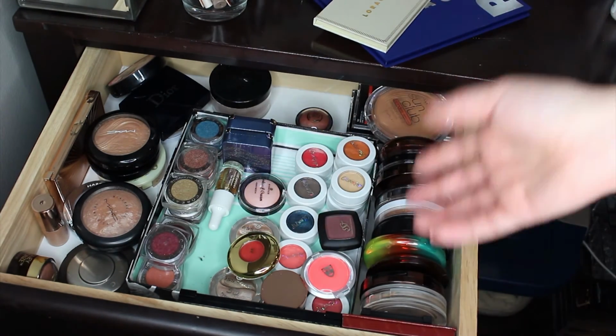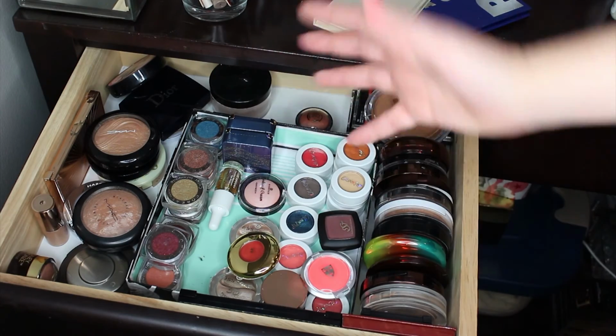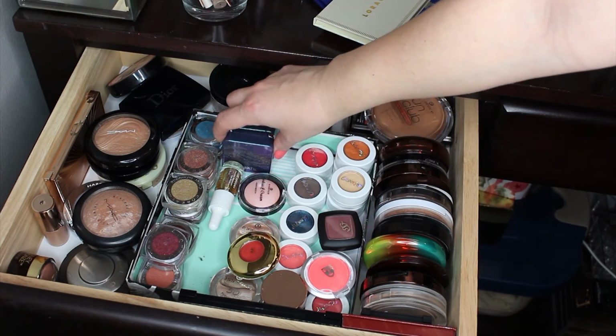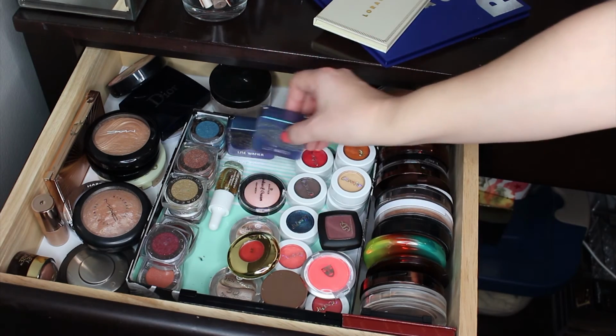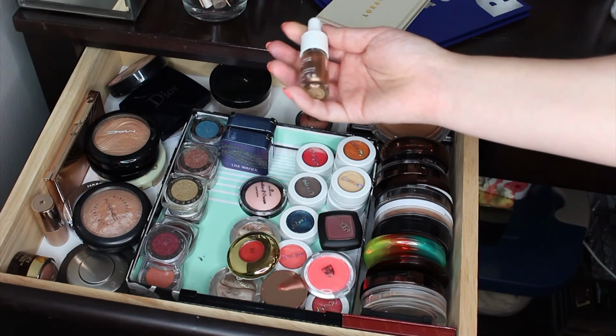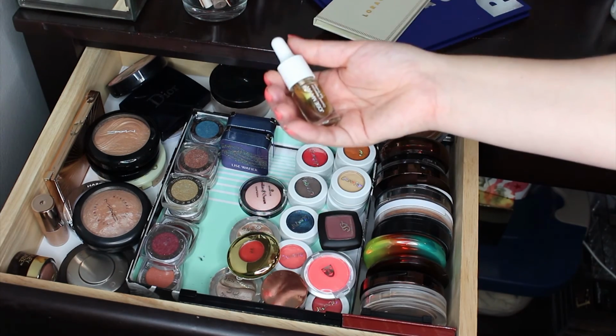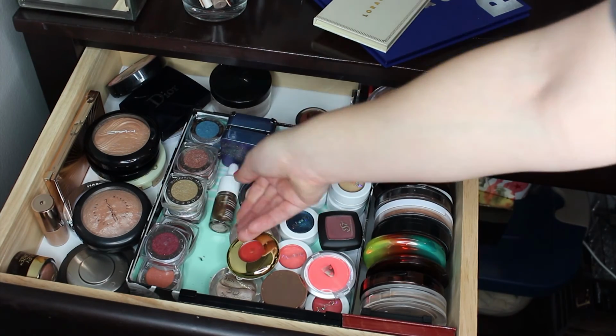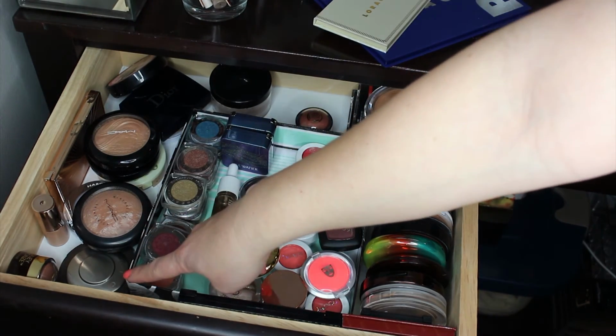Does anybody else have that problem? Like, you have eyeshadow singles, but you always reach for your palettes because it's just way more convenient? Yeah, huge issue for me. I have 2 Lise Watier shadows there, and then a Josie Maran, the coconut watercolor eyeshadows that you have to shake up. And over on this side are my highlighters.